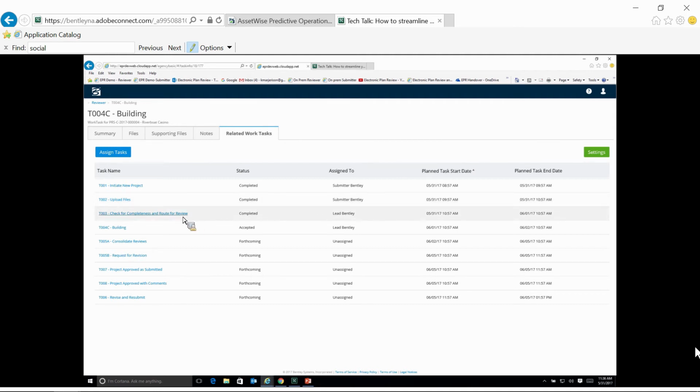The next task for the agency was check that submittal for completeness and route it for review. That's typically the same step, very similar to what happens at the counter when somebody comes in with a big pile of papers and fills out a bunch of forms. Somebody looks at that and makes sure that it's complete and that it's accurate and that you're ready to route it around and spend resources to look at it.